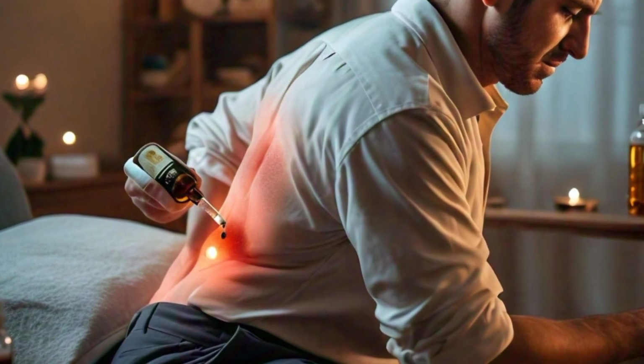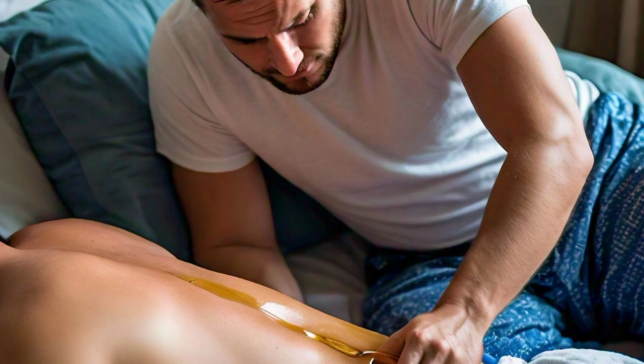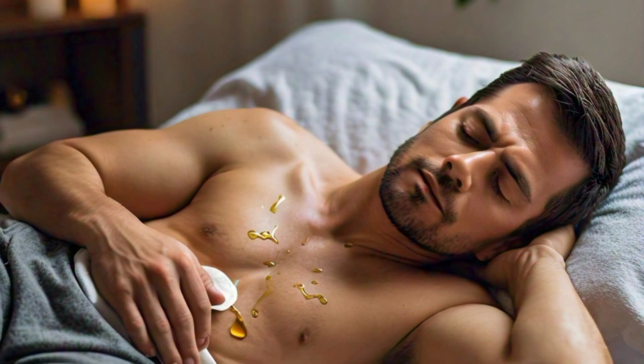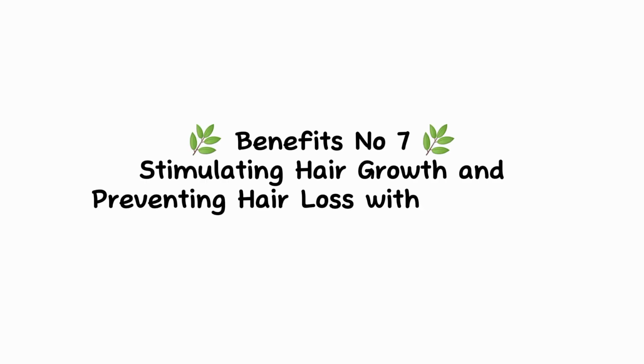For added benefit, place a warm towel over the area after applying the oil, allowing the heat to further relax your muscles. By incorporating this into your nightly routine, you'll start to feel less tension and more flexibility in your lower back. Benefits number 7. Stimulating hair growth and preventing hair loss with castor oil.